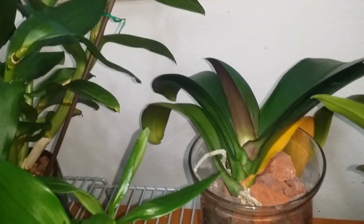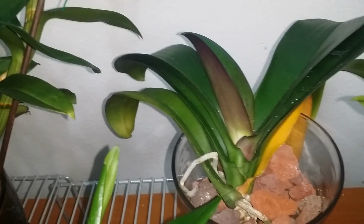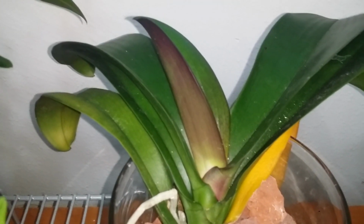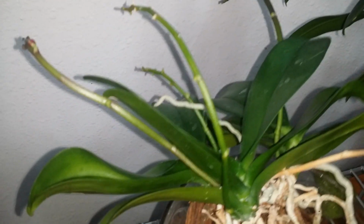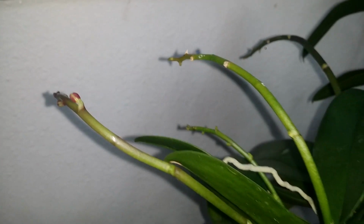And then a foot away from the windowsill, I have right now two Phalaenopsis orchids. One is a Euclidean, and she is putting out a new leaf right there. And the other Phalaenopsis that I have is a clump of 3 miniature orchids, and there is a new spike right there, and the flower buds already showing.